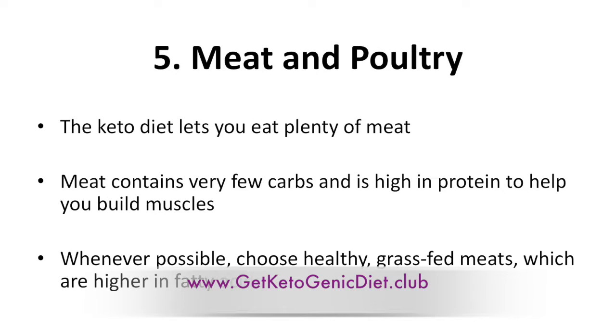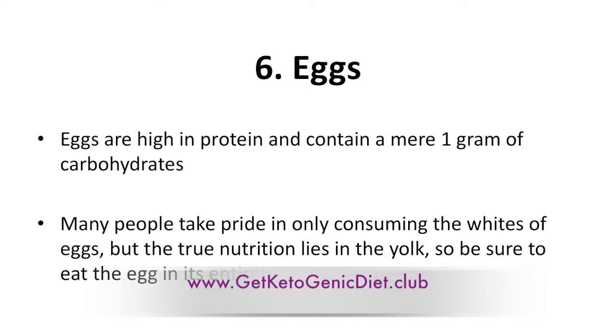5. Meat and poultry. The keto diet lets you eat plenty of meat. Meat contains very few carbs and is high in protein to help you build muscles. Whenever possible, choose healthy grass-fed meats which are higher in fatty acids. 6. Eggs. Eggs are high in protein and contain a mere 1 gram of carbohydrates. As they are also inexpensive, they're ideal for anyone on a ketogenic diet. Eggs also make you feel full, thereby helping you eat less. Many people take pride in consuming only the whites of eggs, but the true nutrition lies in the yolk, so be sure to eat the egg in its entirety.